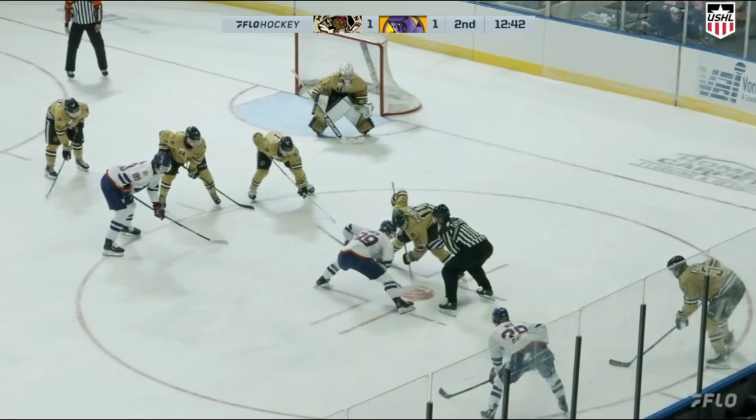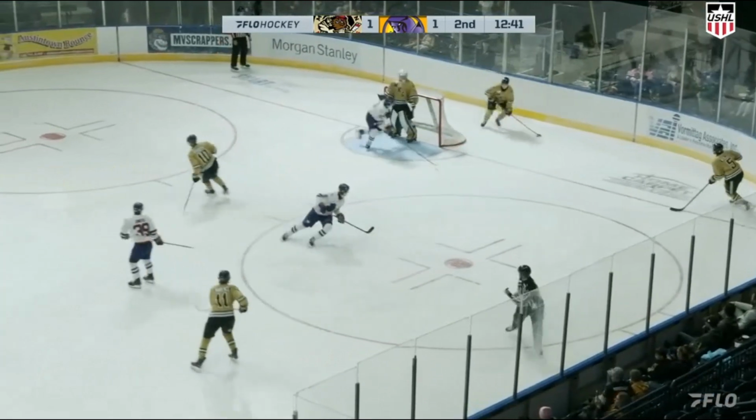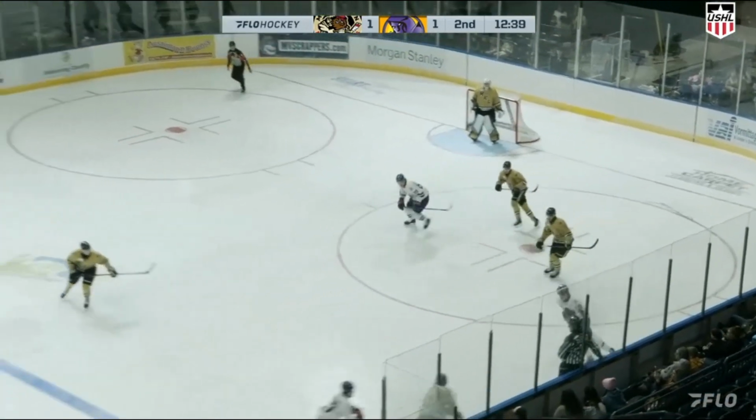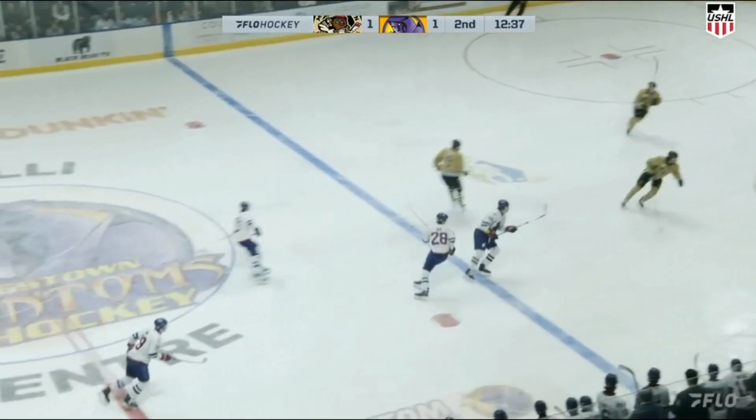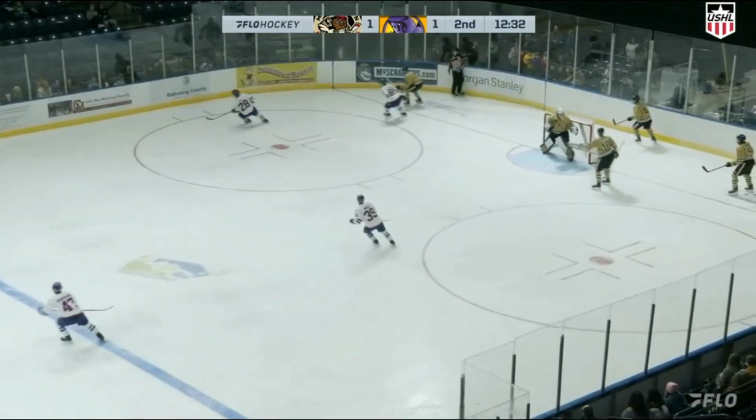Hanrahan and Adam Benák. Offensive zone draw for Youngstown, won by Muskegon. It's Dexheimer from behind the cage, up the near wall, and then turned over. Stingram took it away. Somebody doesn't have a stick out there. It was Godziev, actually.